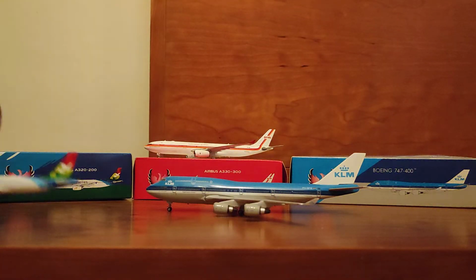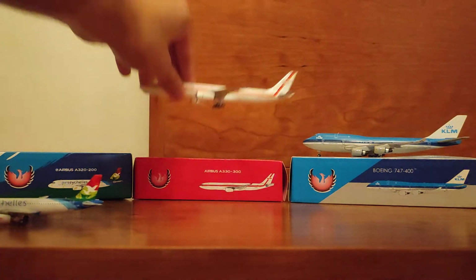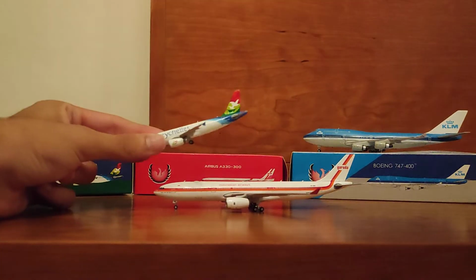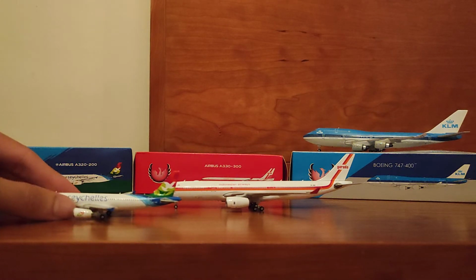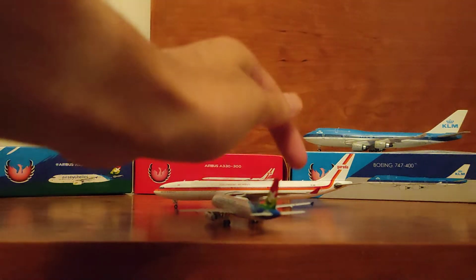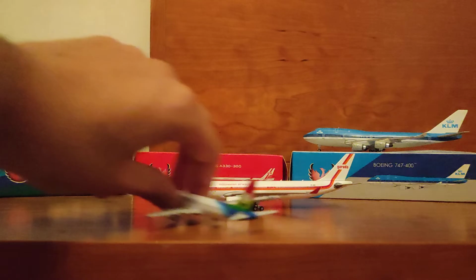So let's move to the Garuda now. The Garuda Indonesia. Let's put this here. It's the A320-300, a long plane, but it's not that long. It's a bit more than half the A320. As we can see, I noticed that the Garuda plane is much higher than the KLM. I'm talking about the wings as well. I think that it's not a Phoenix issue; it's how they are in reality.